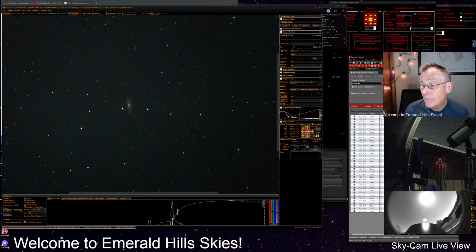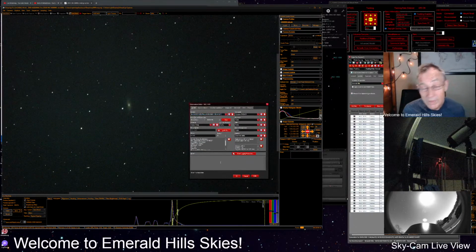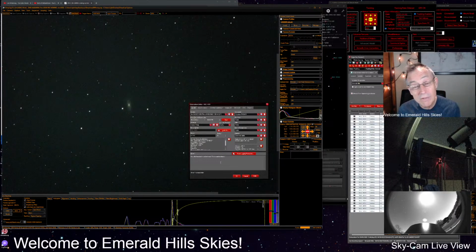NGC 4429. How did Herschel find all of these? This is another lens, like what magnitude? So you're asking David how deep could we go? I think with EAA, man, it just depends on how long you want to hang out somewhere. I think, what, 18 or 19 maybe? 19th magnitude. This is another lens-shaped galaxy.